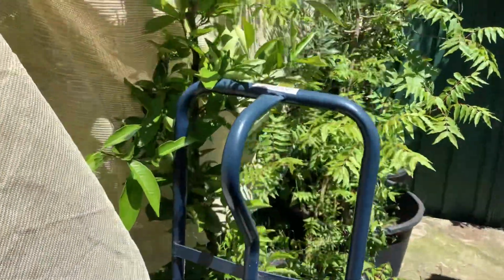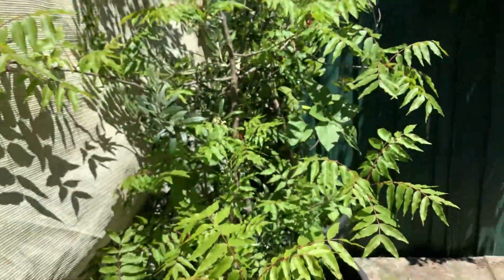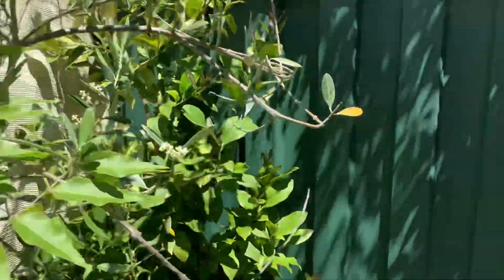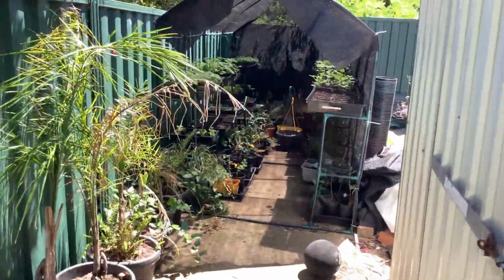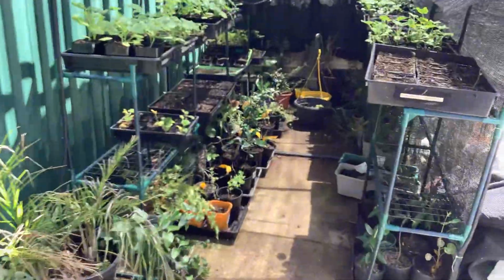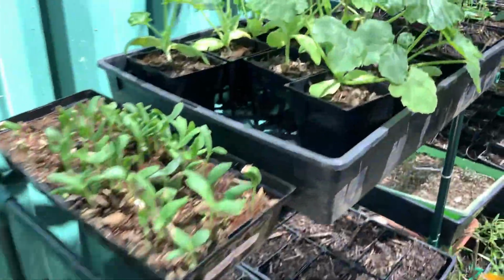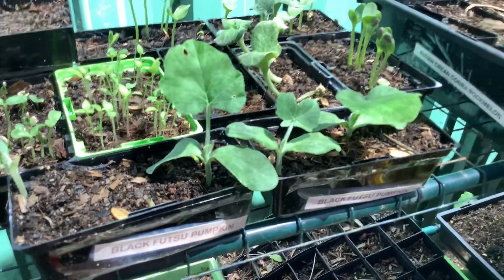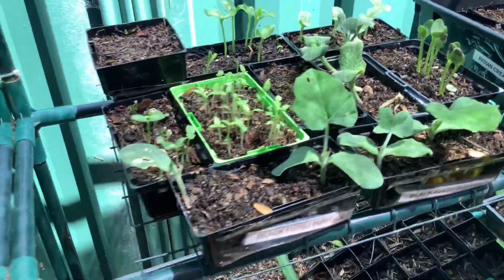We've got some citrus and olives. Doing amazing. Then we've got this structure down here. So this is what we call the hatchery because it's really warm in here. So we've got lots of pumpkins, some melons, some specialty pumpkins, some tomatillos, special watermelons.